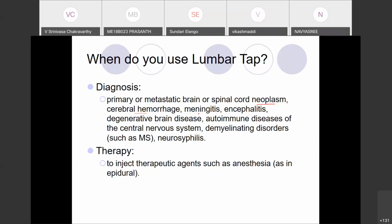Or meningitis, I was talking about meninges last class, the infection of meninges. Then you should find traces of the infection even in the CSF. Or encephalitis, another kind of infection, etc. So you can find traces of some pathogens in the CSF and you can use it for diagnostics.